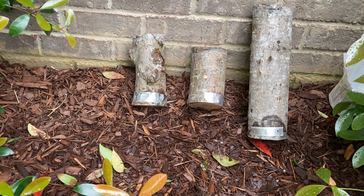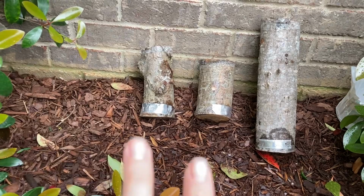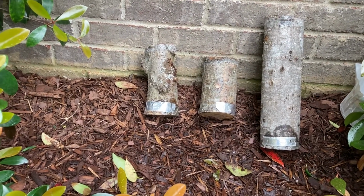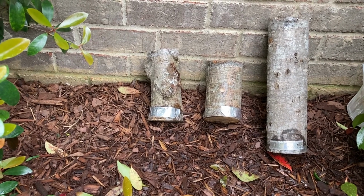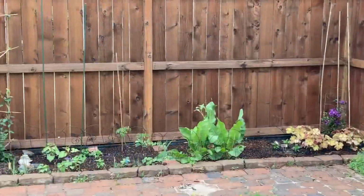Another new addition are my mushroom logs. I have 2 shiitake mushroom logs and 1 oyster mushroom log. So these will hopefully start making mushrooms come September, October, but we'll have to see because they are new logs.